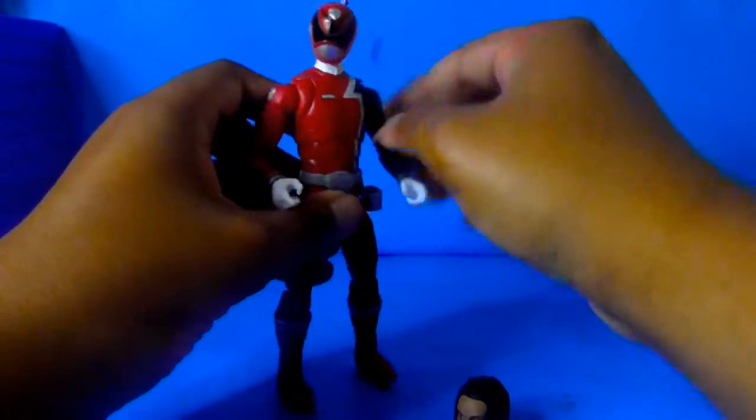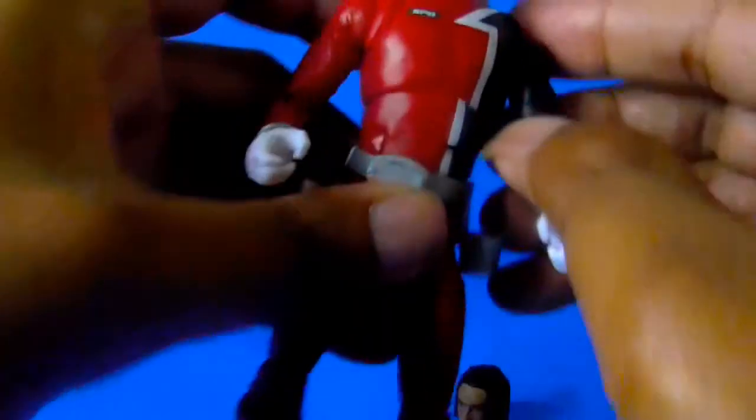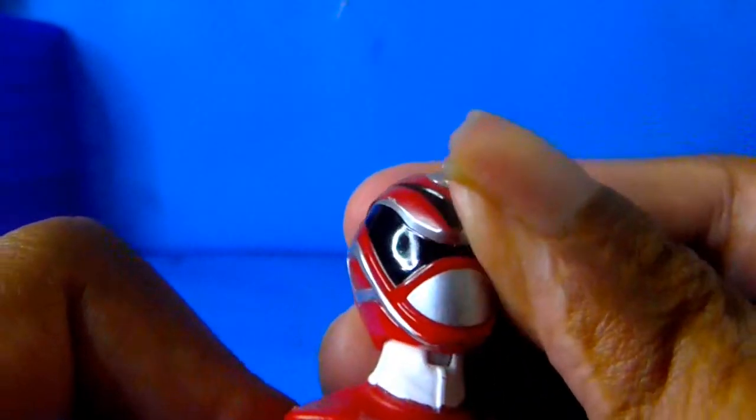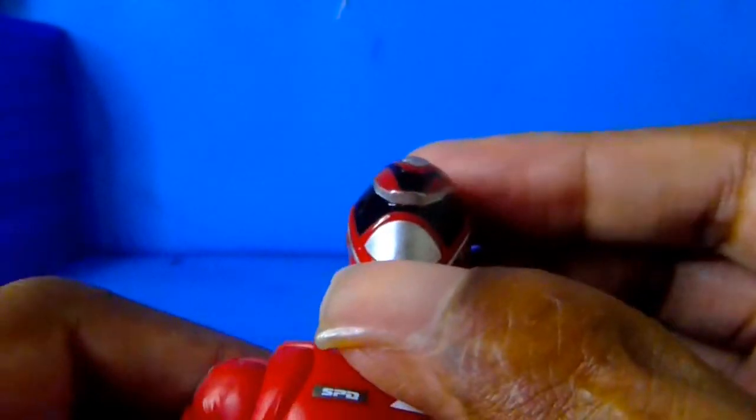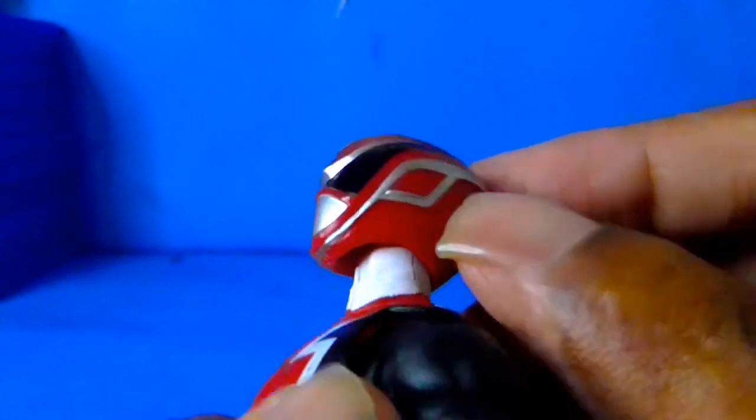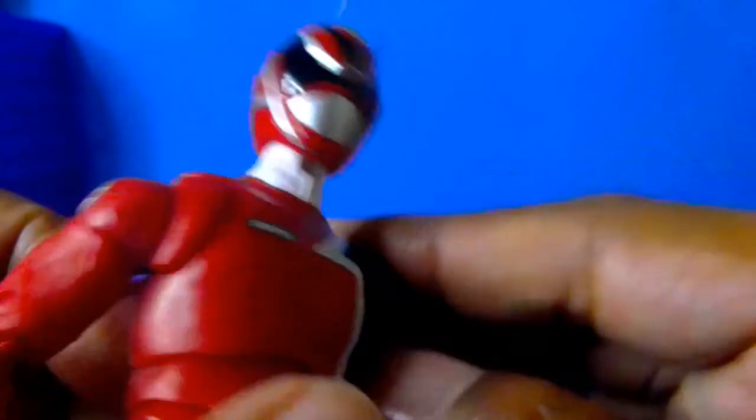Okay, so now we got the Jack head down. Let's take a look at the figure and how it looks. The helmet, I'm not bothered by the lack of silver over the visor and around the helmet, but I do like the way they did the helmet sculpt.